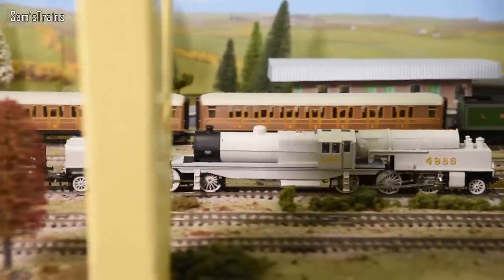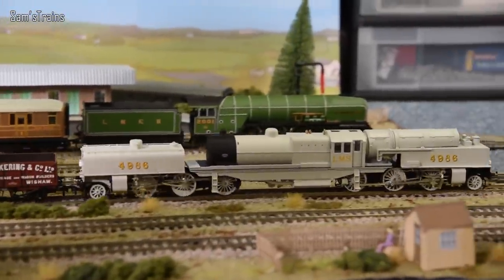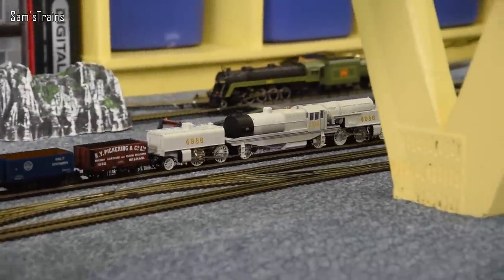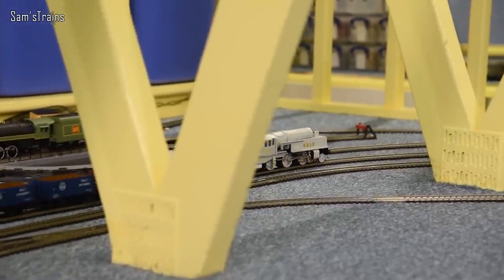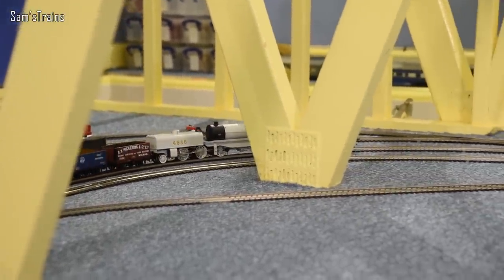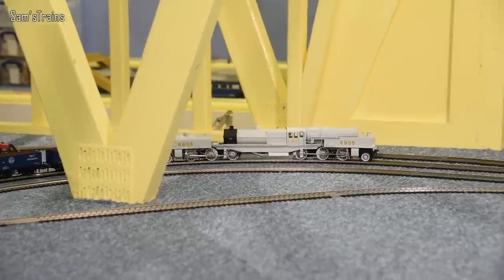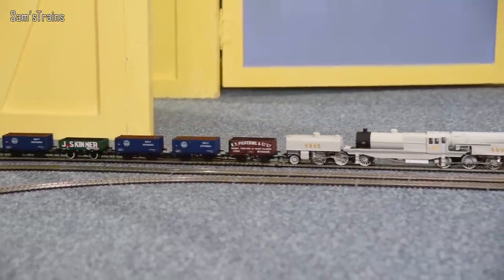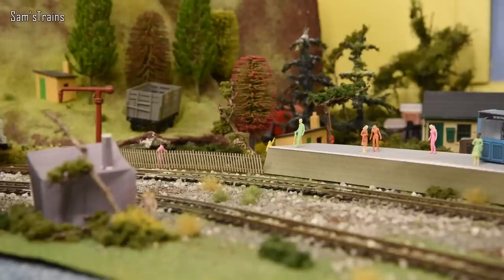I just can't get over how cool it looks. And I can't get over how much I like it. I was not expecting to. I know I keep saying so, but I'm just amazed that I actually paid all that money and got a decent loco. And it really is good. I love it. I'm definitely going to keep it, that's for sure. Yeah, look at it. Amazing.